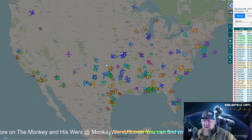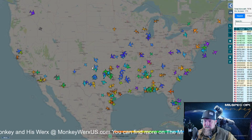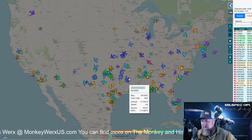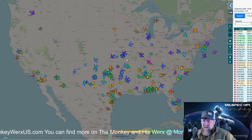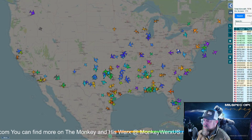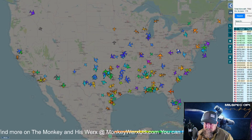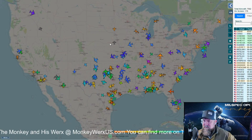You can see we've got some C-130s coming across the center of the U.S. Still got some heavy trainers here in the middle. A couple B-52s coming out of Shreveport. And I saw Night Watch up just a minute ago, so he's probably still out here somewhere. But it looks like a lot of C-17 movement as well. Those are the heavies, usually moving either supplies or troops and such.